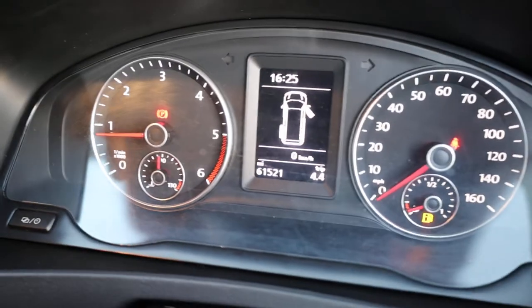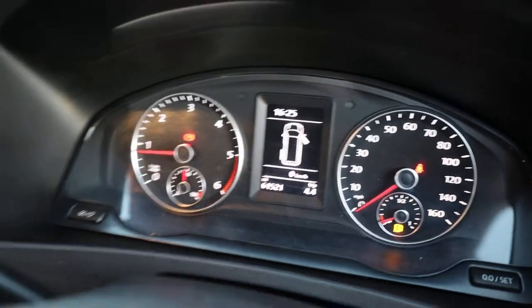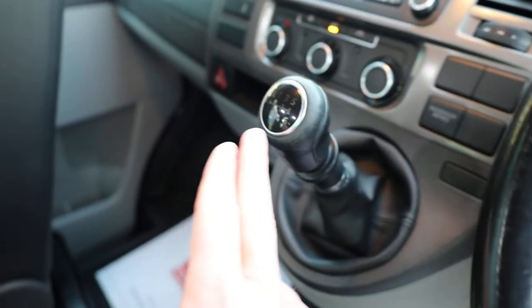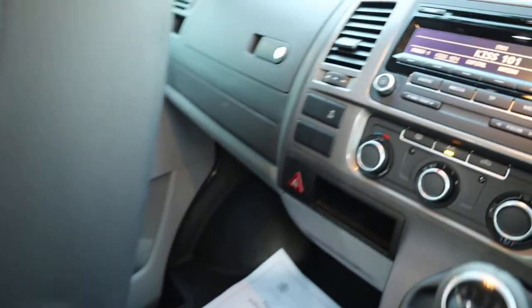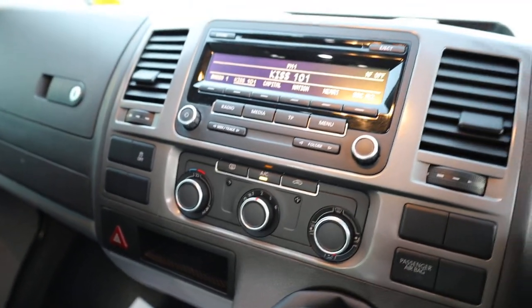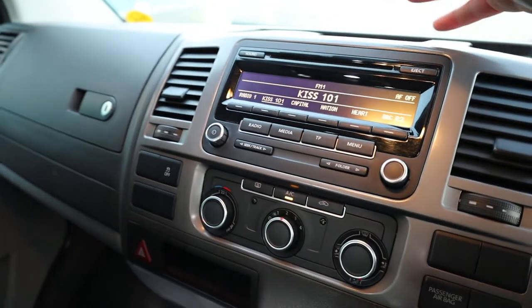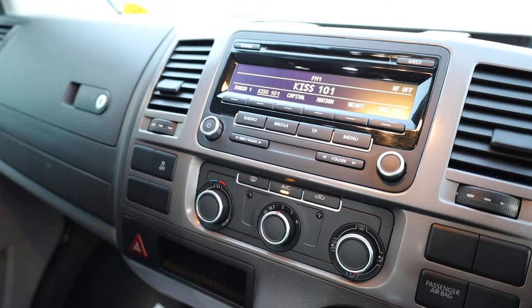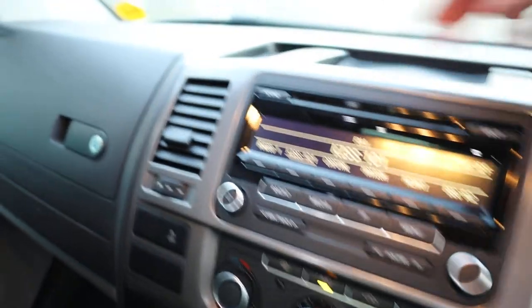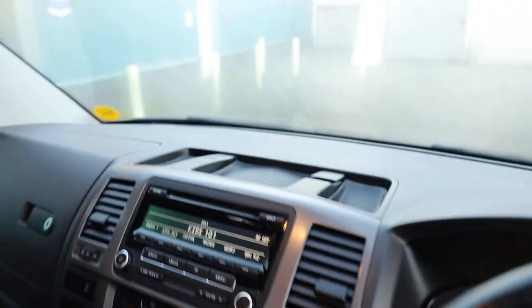Looking at the mileage, 61,521 miles. You can see the vehicle is running at the moment, so idling correctly as it should be. 6-speed manual gearbox, as I mentioned near the start of the video. Air conditioning, which comes as standard on a Highline, fantastic bit of spec. Of course, you can connect your phone via Bluetooth as well. All the usual radio controls up here. There is a little hidden 12-volt socket just up on top there.